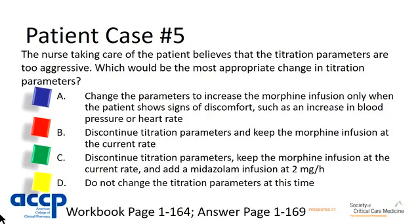Oh, wow, we have a little 50-50 split here. So the answer that I had intended for everybody to pick was not changing the titration parameters. Again, there is evidence to suggest that controlling pain and going up on the infusion will help the patients control the pain and not hasten death.